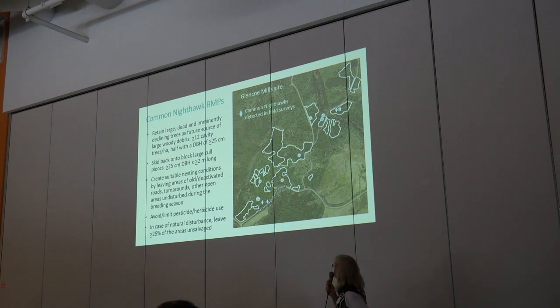This is one site in Cape Breton that had a lot of common nighthawks. And for nighthawks, the BMPs are more about, when you're harvesting, how can you create more roosting habitat for the bird? They forage out in the dusk, but they spend the day sitting on a branch or on a log. So they like nice big logs.